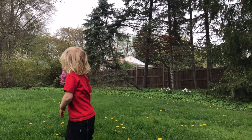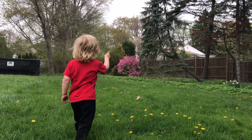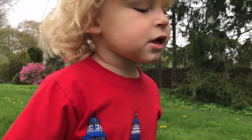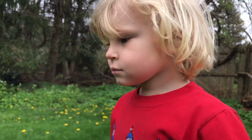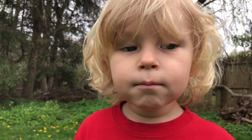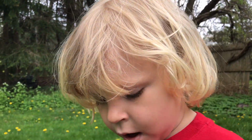Yeah. How many years do you think it'll take to grow that big? 4 or 5 years. 6 years? Yeah. Oh, wow. Will it be a grown-up tree then? Yeah. Well, do you think it'll be a mommy tree or a daddy tree? Mommy tree. Wow.